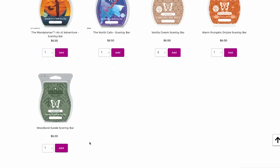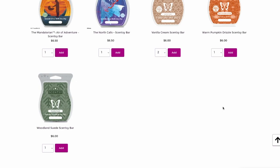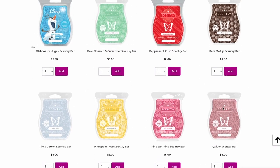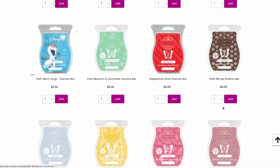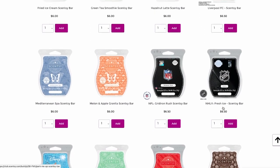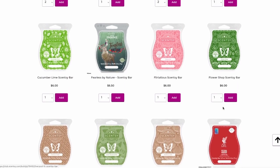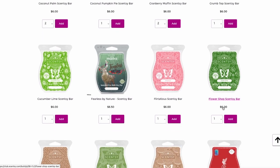Continue. And then I do actually want, this is such a shocker, I do want one woodland suede. This one totally shocked me. I was not thinking I was going to like it. It is such a nice scent. I really, really like it. So I'm going to go ahead and add that too. And then I think I'm going to go ahead. So many good scents, you guys. I know I want cucumber lime, but do I want it bi-monthly or quarterly?